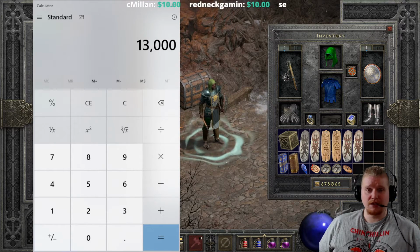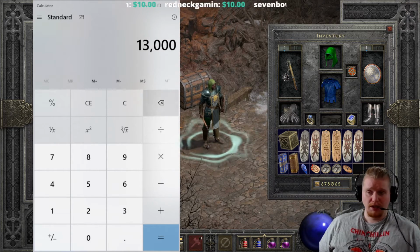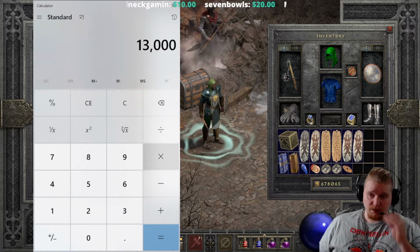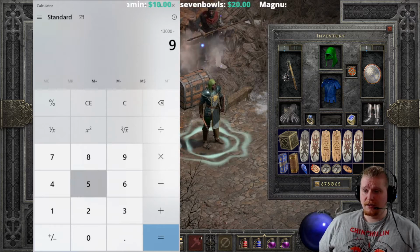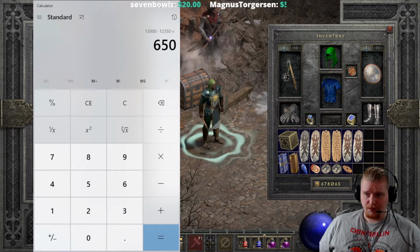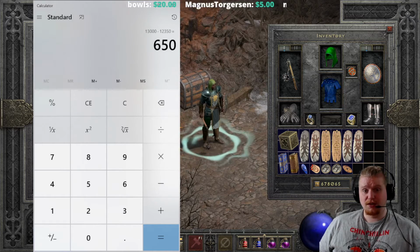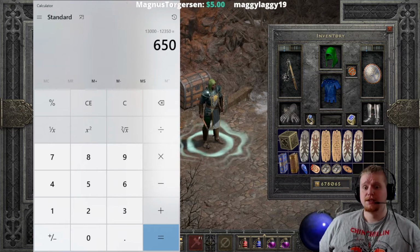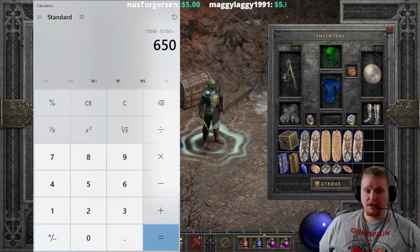You got nice faster cast. You're casting pretty quick, right? And you come across one of these magic immune Uber monsters, the minions, right? Well, you subtract 95% resistance from your 13,000, and you're left with 650. So yes, you can damage them, but it doesn't really do very much, and it's going to take you a little while to kill them.